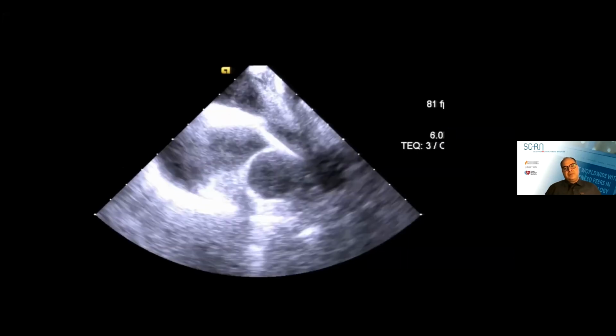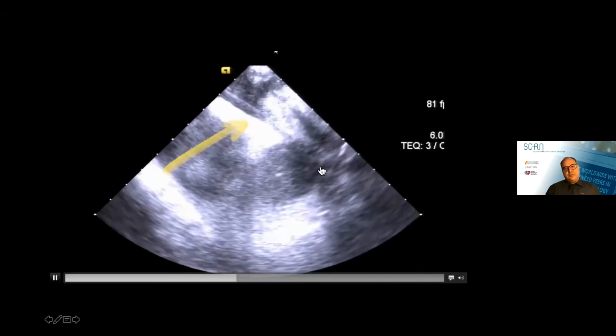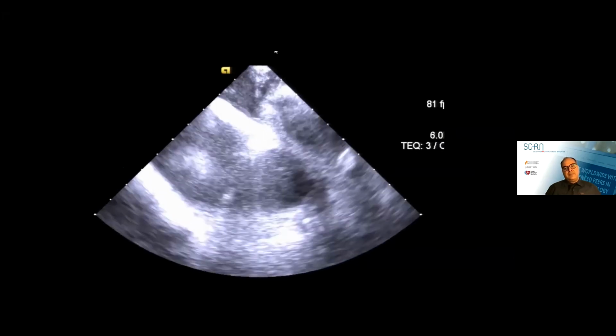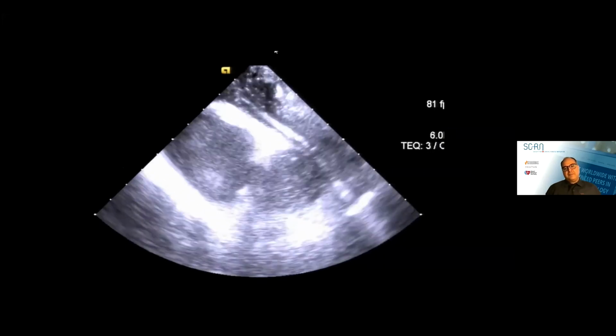And we'll push the sheet over it in a second. That's the sheet coming up right there. Now this is probably too deep. We don't have to go that far. We'll pull it down in a second. But the wire comes out and we'll flush the sheet. Again, heparin is given. That's the flushing.